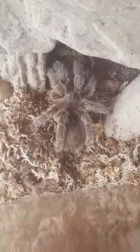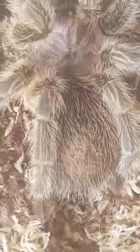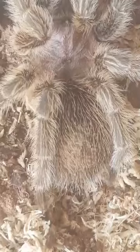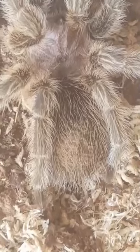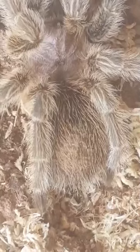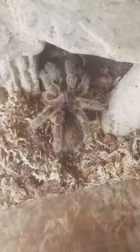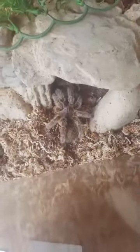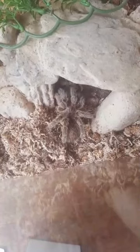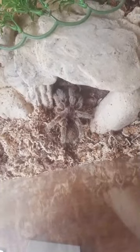Going back to her little defensive hairs on her abdomen, she can brush those off, and if they get in the air, they can cause an irritation to an animal that is too close to her. She'll use those hairs to irritate their eyes, their nose, and if these hairs get into the lungs, they are small enough to be breathed in, and that can cause a big irritation for an animal that might try to predate on her, might try to bother her. So that's another reason we do not handle Charlotte. We don't want to get to that point.